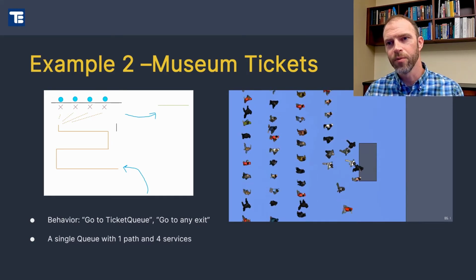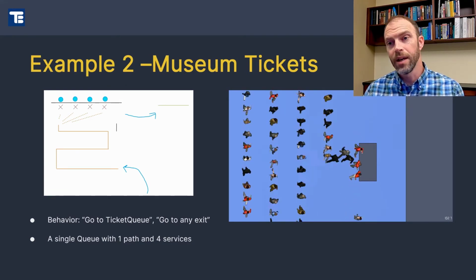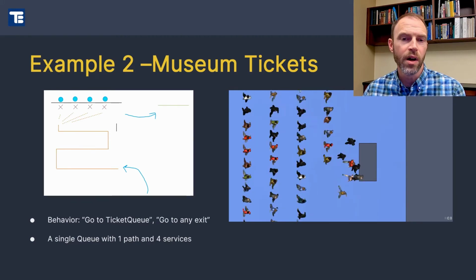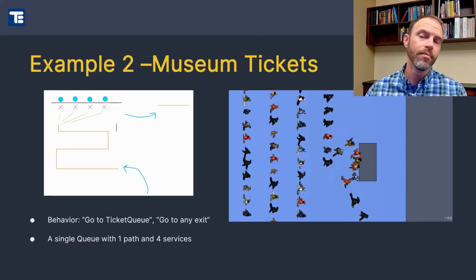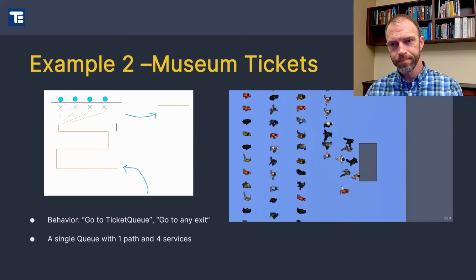So we'll take a look at this one. This one's sped up from real time a little bit, but you see people are joining the next available service and then moving on to the next part of their behavior, which is to leave this particular room.